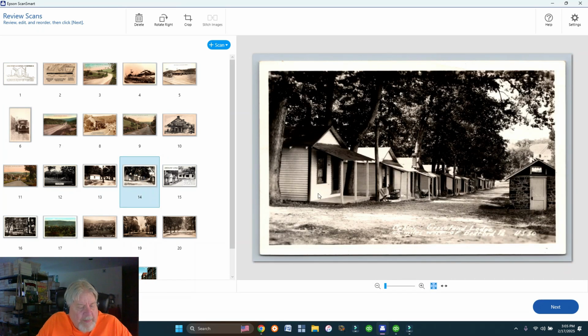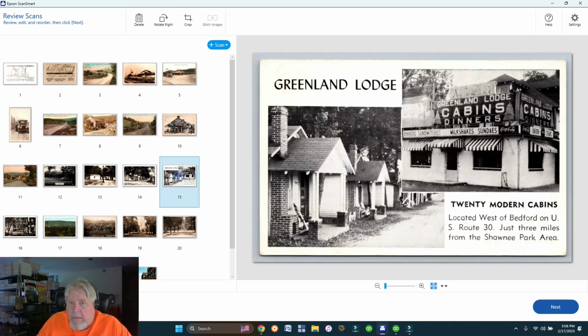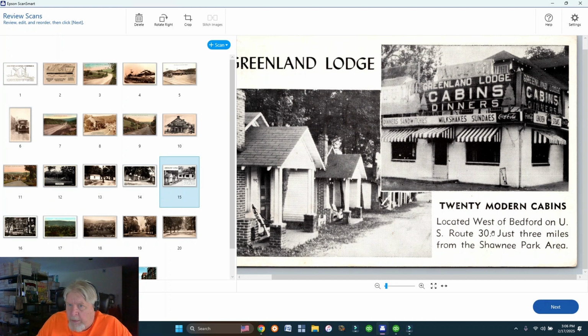Another nice real photo view, again at the Greenland Lodge, looking at some of the cabins there. And here's another multi-view at Greenland Lodge. Here you see cabins on the left, and then in the upper right we have a little inn where it says dinner, sandwiches, milkshakes, sundaes. There's a Greenland Lodge cabin sign, dinners, Coca-Cola. So lots to see in that view.